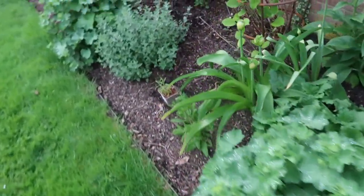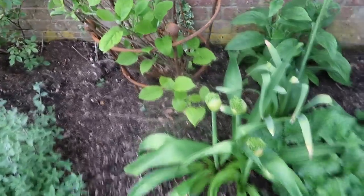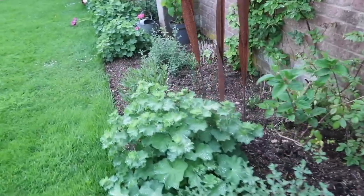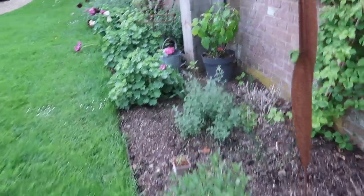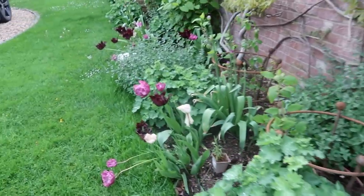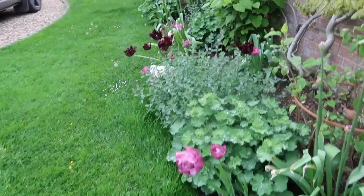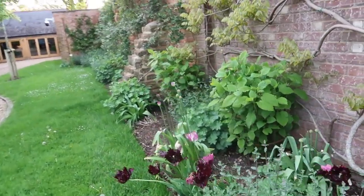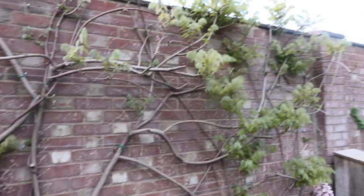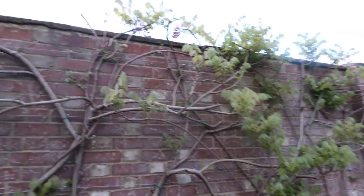Is starting to take over. Little low and fat alliums down here. Very sturdy. The Nepeta all getting ginormous. Yeah, the tulips sadly just coming to the end. Hydrangeas coming back to life. A couple of flowers on this wisteria. That's going to look amazing before too long.